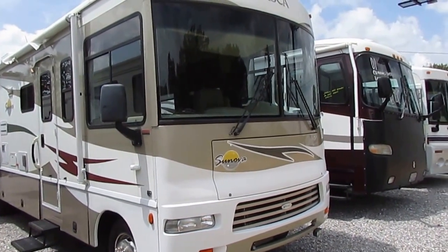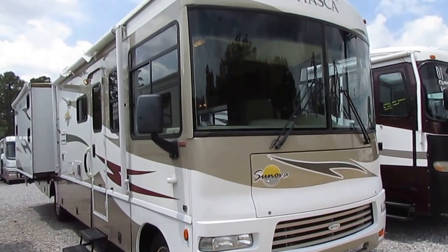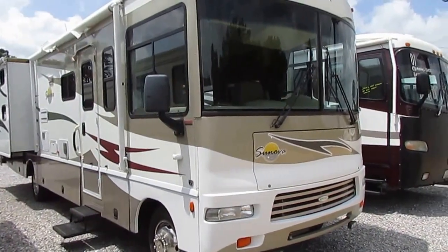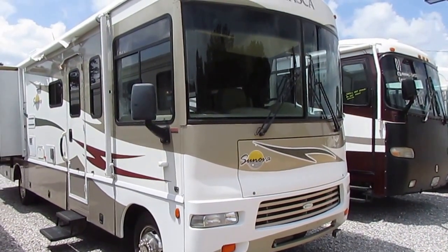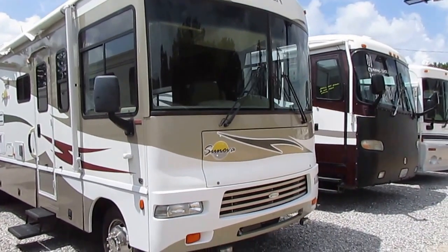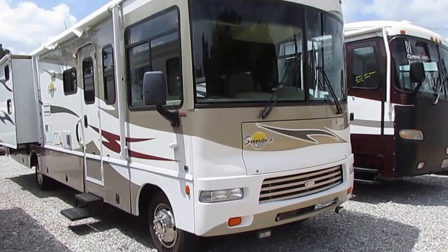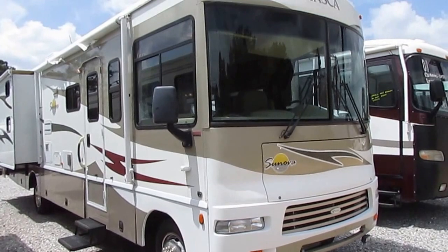I've got over 50 used Class A's out here. This is the only Bunkhouse I have. Folks, if I could find enough, I'd carry nothing but Bunkhouse Class A's. Every one of these I get sells within a week, and I have tons of people wanting this one. I'm going to go ahead and post it online, but for those of you who left me your name and number, I will be getting back with you too as soon as I post this video.